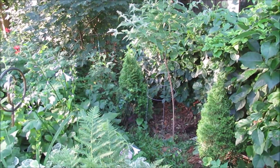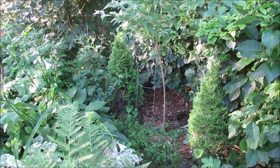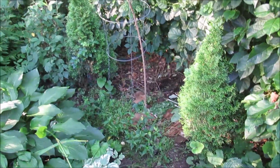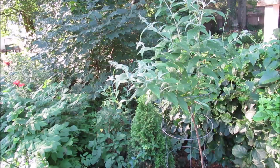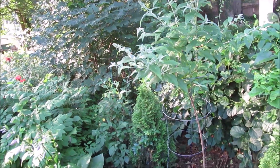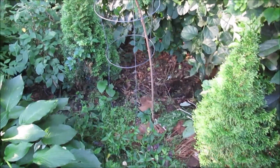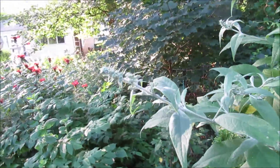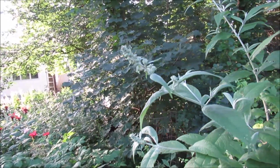Let me introduce you to my butterfly bush. This is wonderful, and it's created its own design. It looks like a tree butterfly bush, right? But I didn't do anything except knock off some of the bottom leaves. It developed a main trunk and became bushier at the top. Now they're about to flower and show us their color.